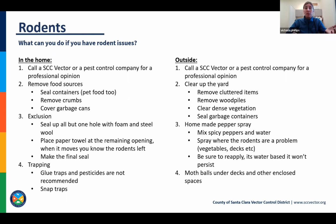And so they have all these vegetables they spend all this time growing and building. And then rats come along and eat all the veg that you've worked so hard for. So the primary thing with that is to clear up the yard. You don't want any areas that they can use as passageways, because rodents are going to typically travel along fence lines, and they need cover because they want to be free from predators. So you want to move wood piles, clear out dense vegetation, basically hiding places for rodents.